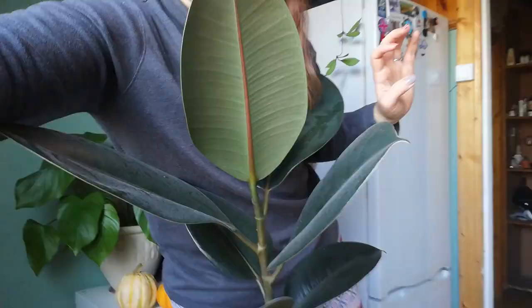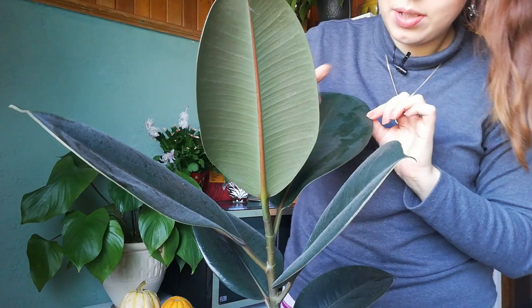Okay, so this one, actually, it's okay. It's completely fine, but it's dusty. Can you tell? So I need to clean the leaves on it.